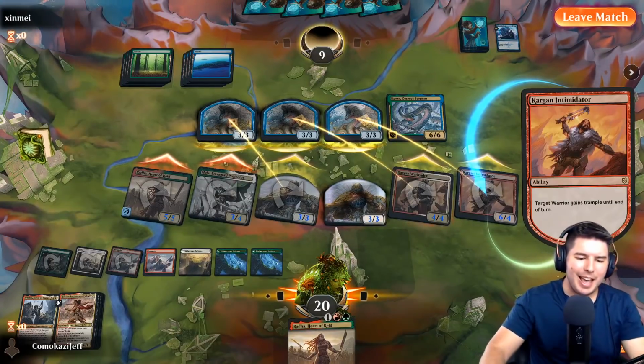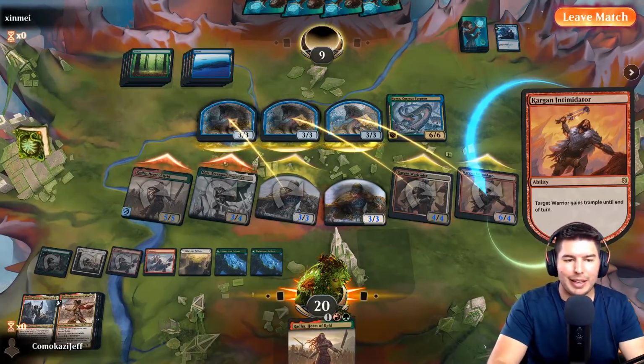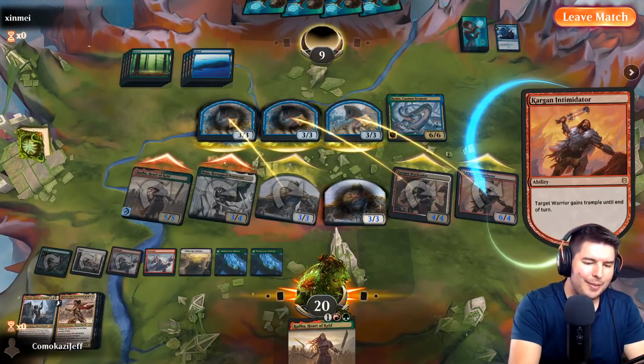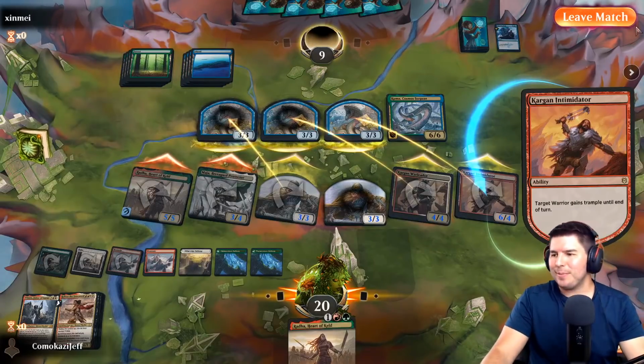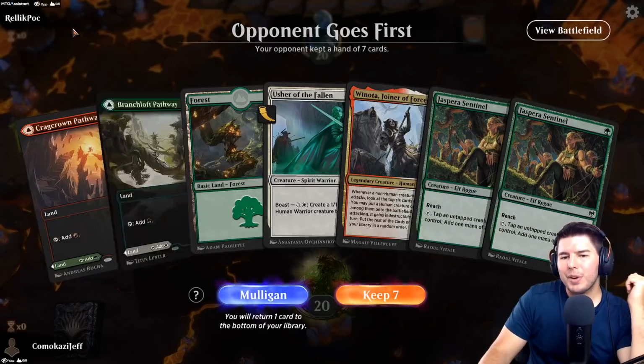We did it. Yay. That's part of the reason this deck is still fun, is that we still have a game plan even without Winota. Maybe not as good as the Boros version, but it's all good. We did it. Yay. All right, up against Relic Pock.